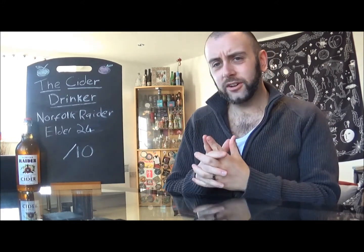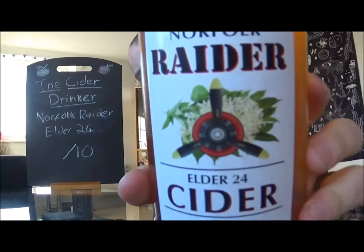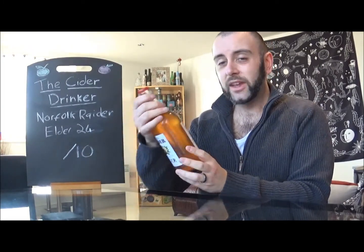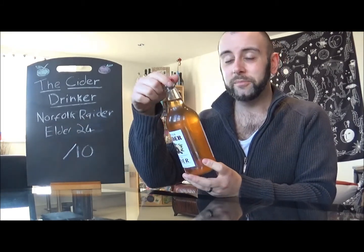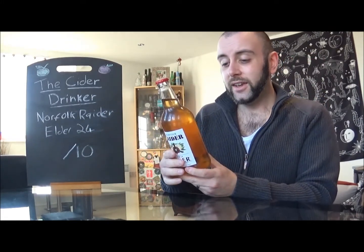Today we have the final bottle from the Norfolk Raider Cider Company that I purchased. It is a bottle of their Elder 24 cider, and if you can't tell from the front of the label, it is an elderflower cider. Like the previous one, Dolly Pink, it's not really an issue, but just something to be aware of. On the back, it comes in 500ml bottles like the rest of the range, and is a pretty average 4% ABV, pretty much like the rest of the light infused range they have.